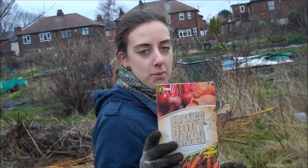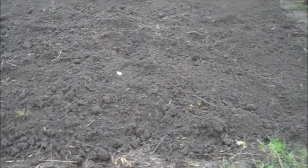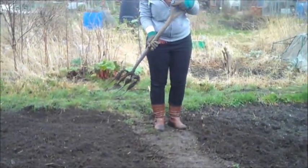Probably. Amy's doing the fertiliser. Just sprinkling on some Poundland's finest organic fertiliser. Not enough, as you can see. But you'll also see a beautiful patch. It's done! Woo! And Nikki did all the hard work. Nikki did not do all the hard work.